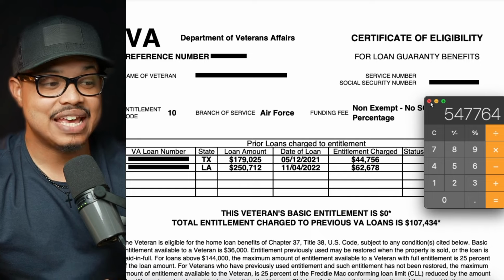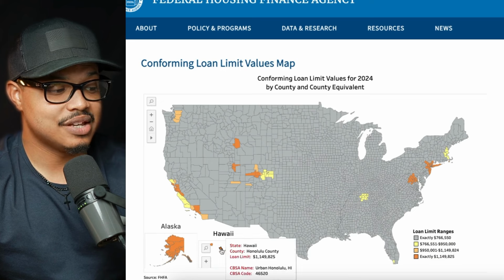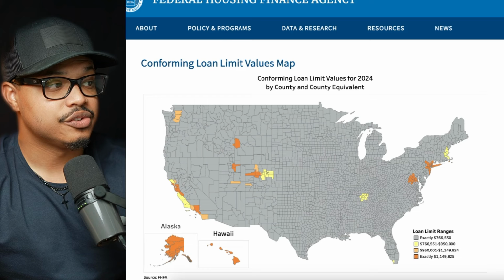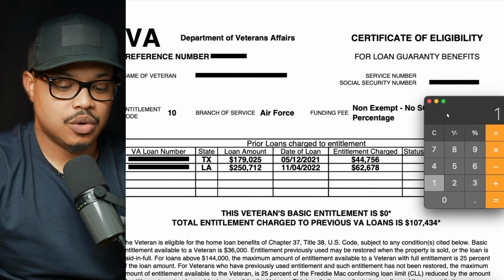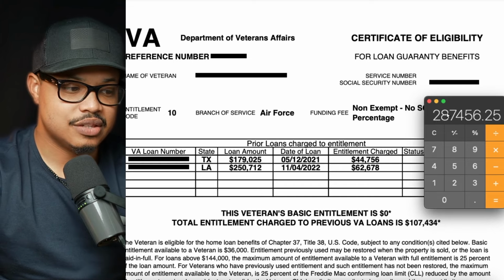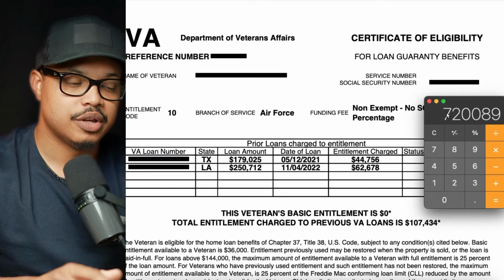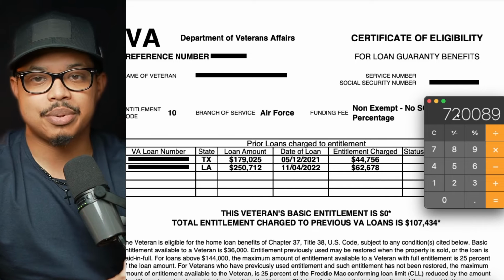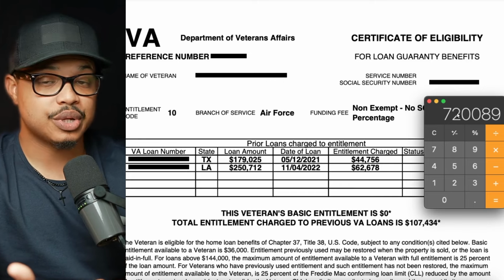Now, the same calculation would apply if this veteran was like, you know what, actually I'm PCSing to Honolulu, Hawaii, which is 1,149,825. So we would go back to that COE. We would bring up our little calculator, 1,149,825. We now need to divide it by 4, and then we need to subtract the 107,434, and now we multiply it by 4. This veteran has $720,000 available to purchase that third property in Honolulu, Hawaii. That's how the calculation works for factoring in your second tier entitlement.